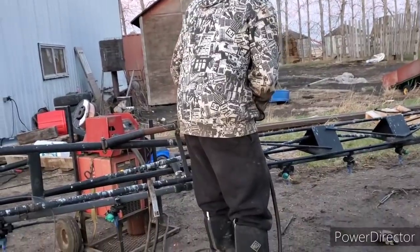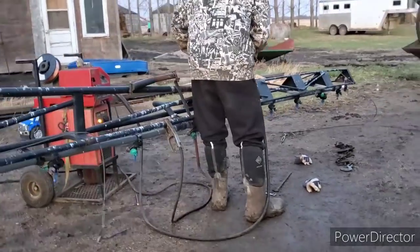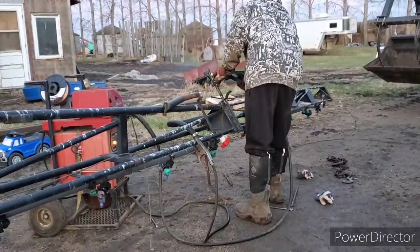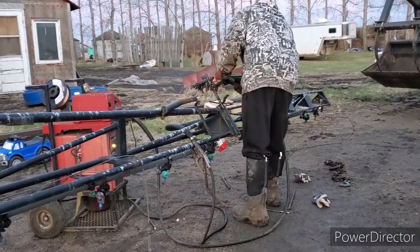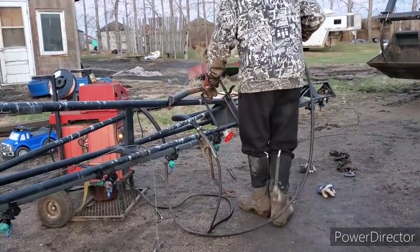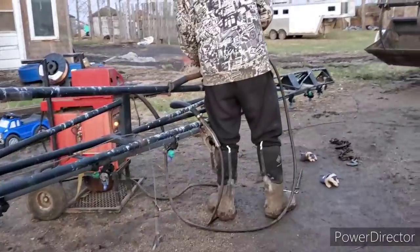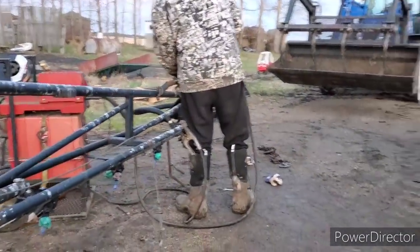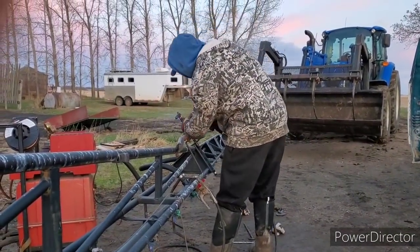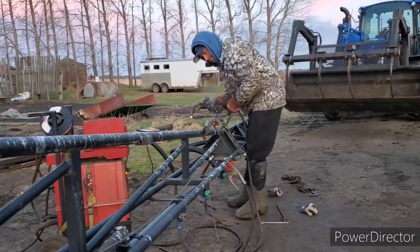He's starting. I don't know how good that's going. There he goes. Only 15%. You can see him. It's on fire. I was on fire the first time. Don't look at the welds. Okay.